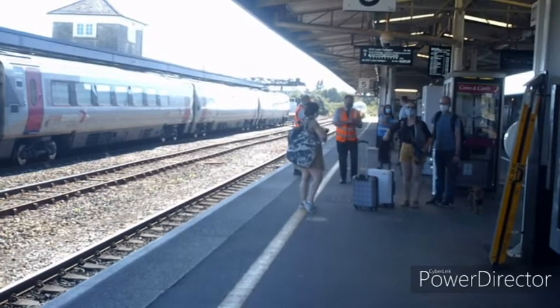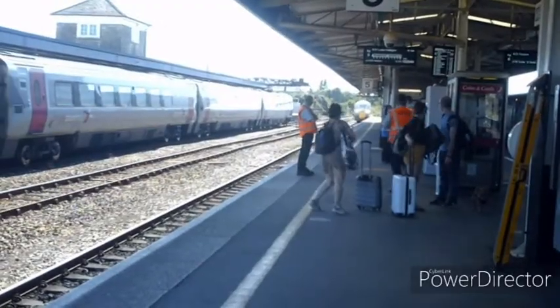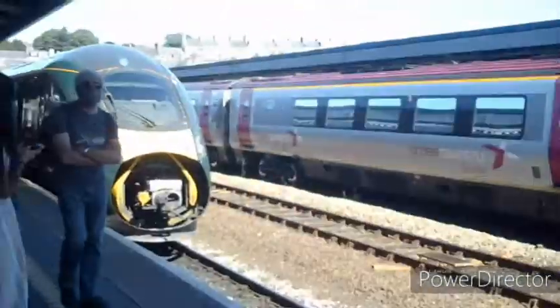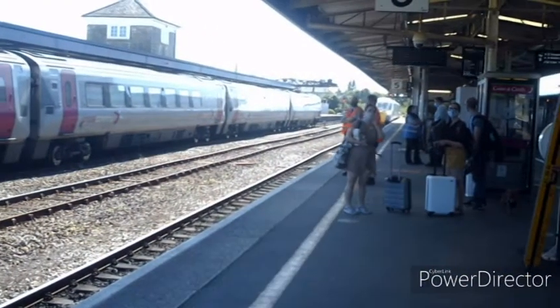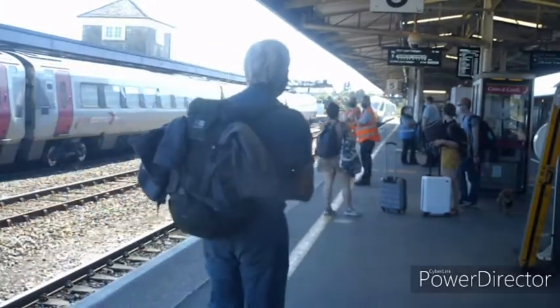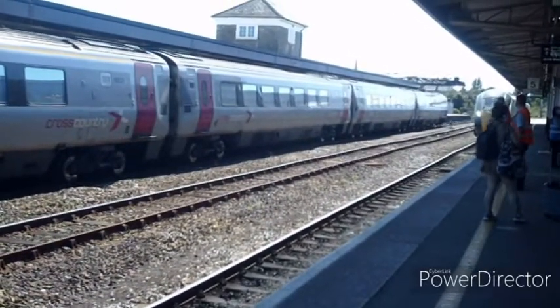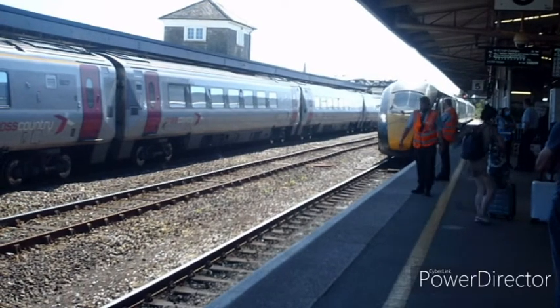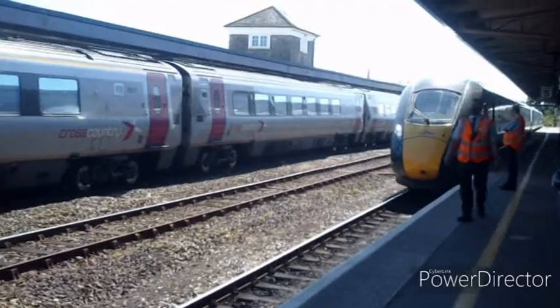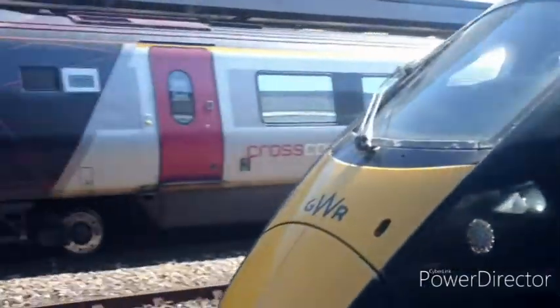Okay, arriving in here is the 1614 Great Western Railway service to London Paddington, even though it is going to couple up to that train over there. There is another IET over there, it's going to couple up to that, and then they're both going to go to London Paddington. Watch the nose cone open up as well, hopefully. We'll see the nose cone open up probably. This one is 802002.